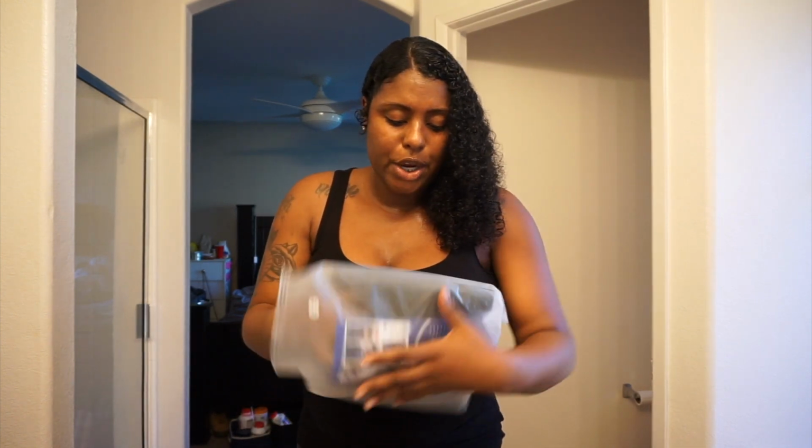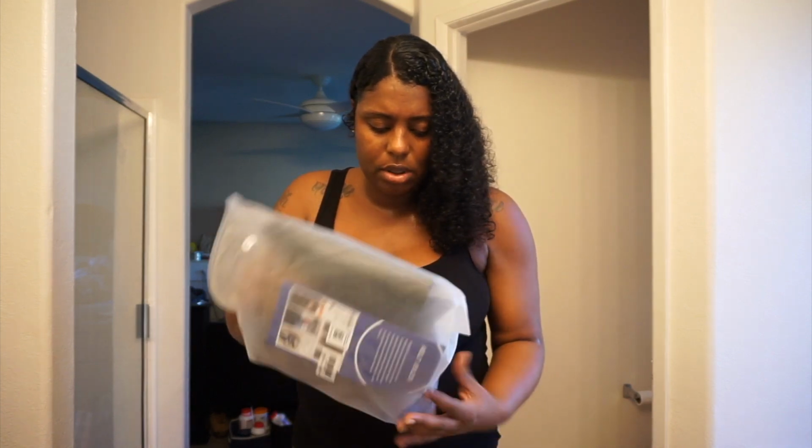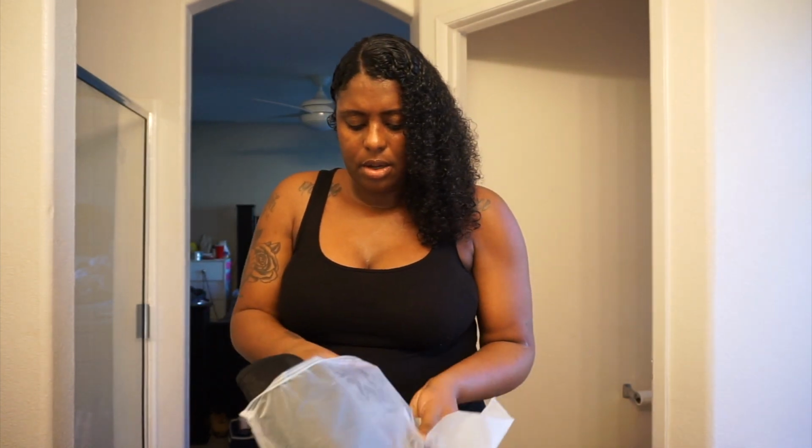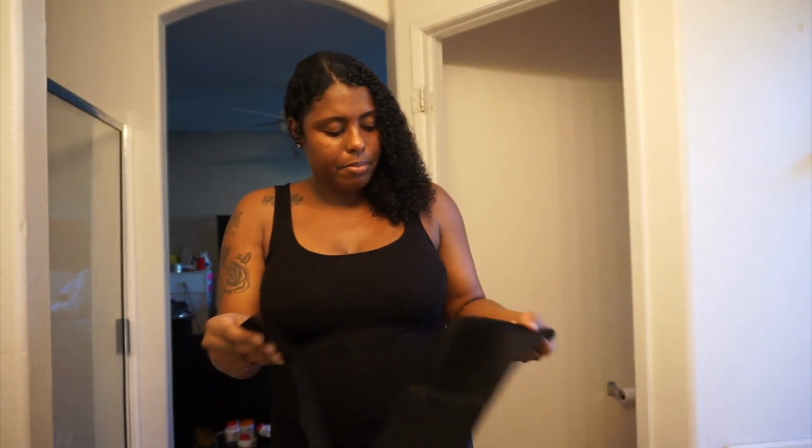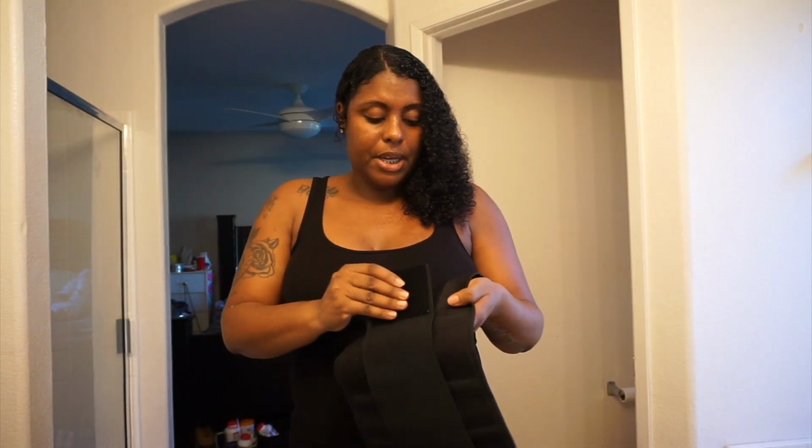Okay, you guys, so every week, as you know, if you watch my videos, I try on my belt. And just as the week before, I have not tried on this belt since the last time I was on here showing you guys my results. Here's my belt, size medium. Let me adjust the straps to the proper adjustments.